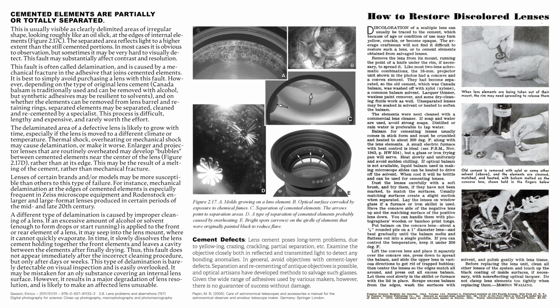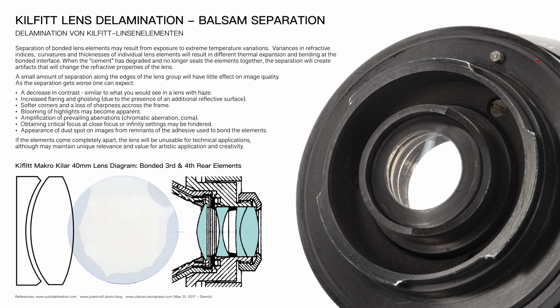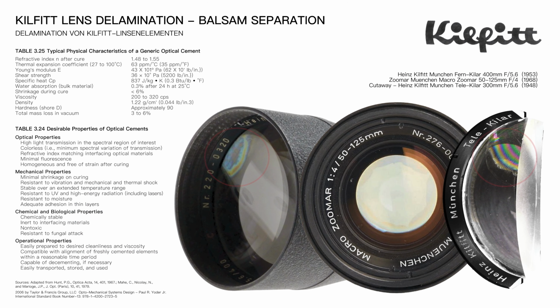Lens clouding and diminished contrast may also be attributable to breakage or deterioration of the balsam layer between the third and fourth elements. A common failing of Kilfitt macro lenses, visual identification of integrity is problematic, due to the deep recess of lens elements. Appearance of a rainbow-colored ring within the optical structure may serve as an indicator of fault.